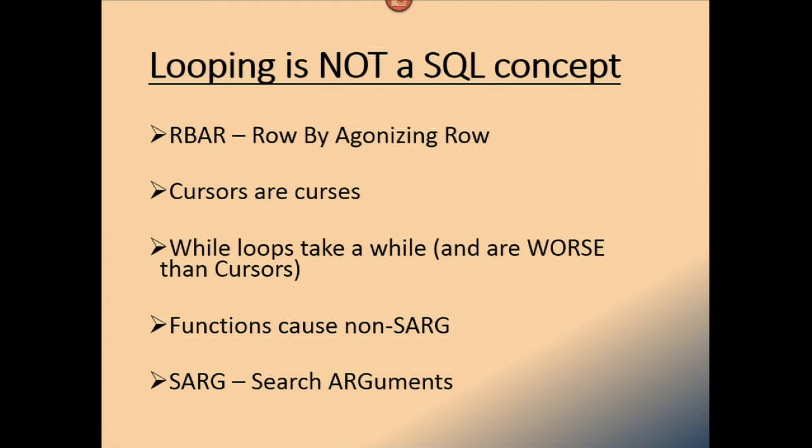I've seen people that go, I heard cursors are bad, I changed them all to while loops, and that's why I put up that slide at the beginning. While loops are actually worse than cursors. Don't use while loops. I don't even know why the command exists in SQL. It's bad. I think there's some edge cases, I guess.